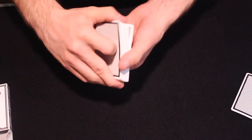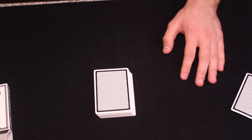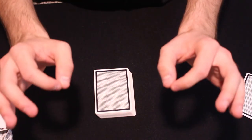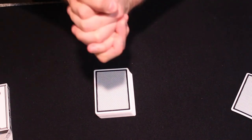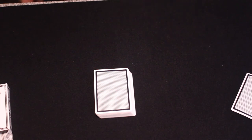Overall, that is the Ellusionist deck. I hope you guys enjoyed the review. It was a little fast, maybe a little sloppy. I'll try to make it a point to get better at them, but that is pretty much what concludes the deck. Guys, if you have any questions, please leave them down in the comments below.